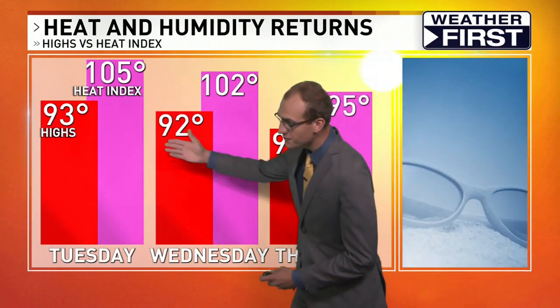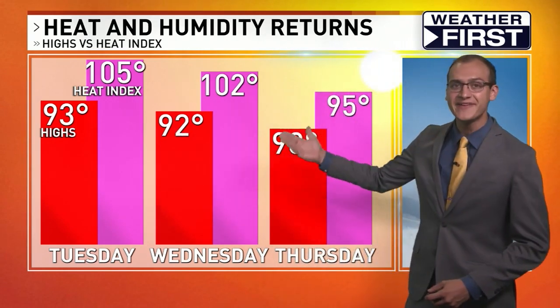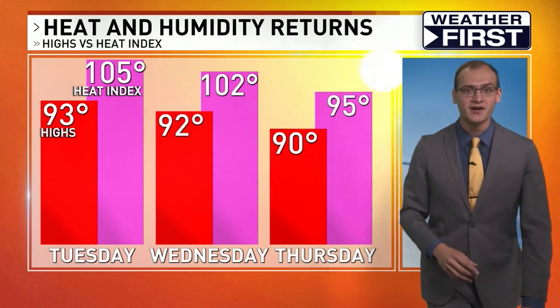The other issue over the next couple of days will be the heat and humidity. Air temperatures right into the low 90s. When you factor in the humidity, it's going to feel near 105 tomorrow, still over 100 degrees on Wednesday. The forecast breaks something like this. We're still near 90 through Thursday.